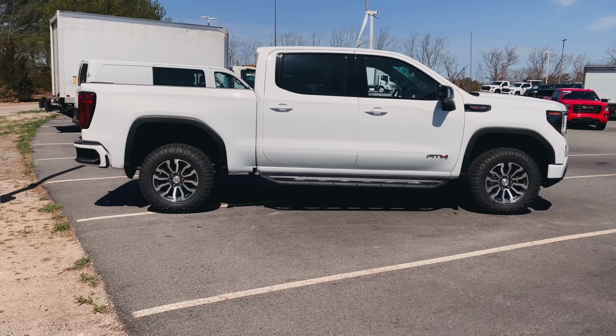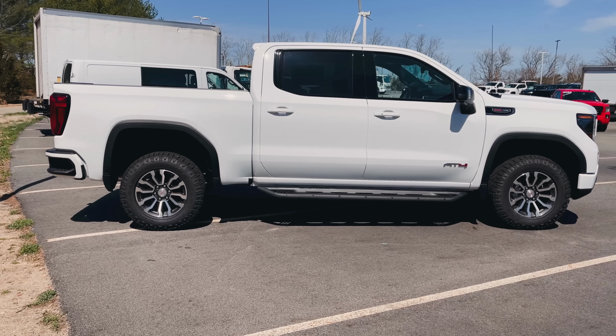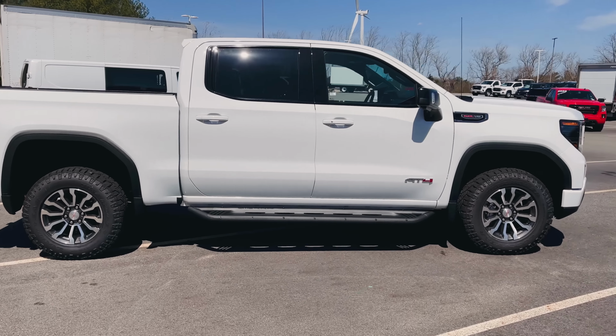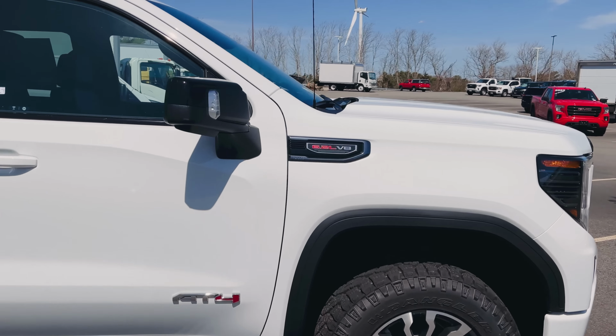So this, I think, is a really great spec if you're not going to use the lockers and you don't care about suede headliners or massaging seats or any of that other stuff. You just kind of want that 2-inch factory lift. You want a little bit of that off-road capability, but you don't want to go crazy and, you know, $75,000 truck after tax, everything else, kind of nuts.